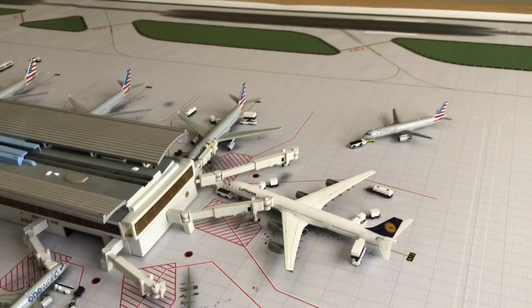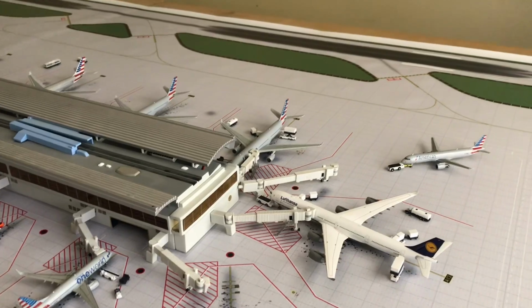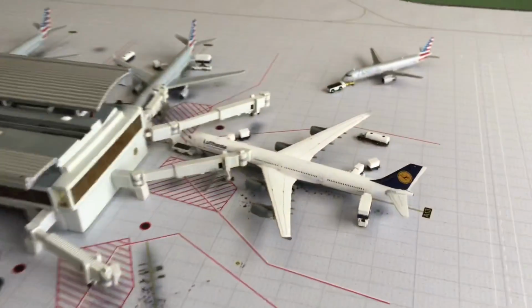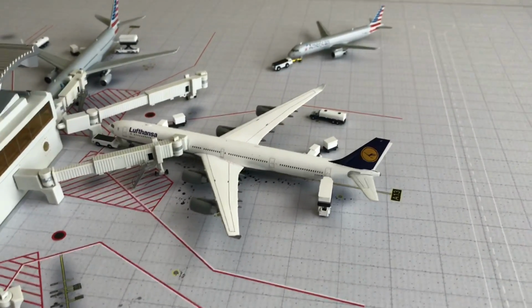I don't really like airports that have overkill of everything. I like the way Charlotte is. I like how it's dominated by American, and then there's a little bit of everything. But anyways, with the 50th airport update, I'm not keeping this Lufthansa sitting on the shelf.